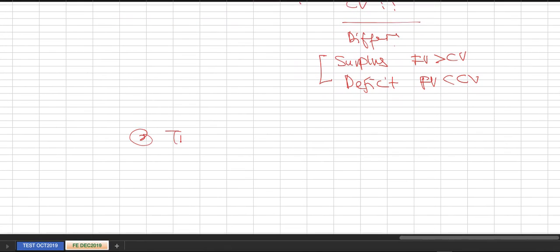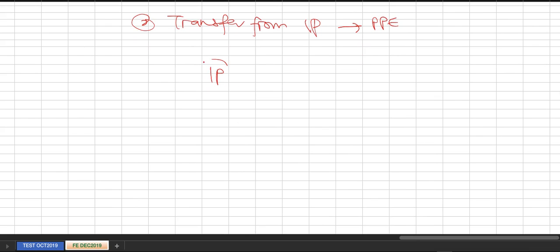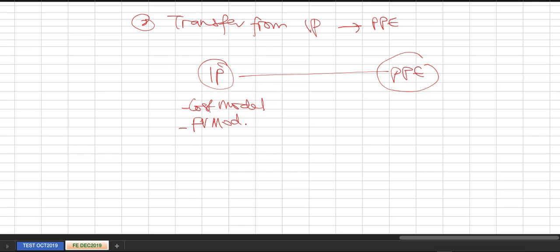Or it could be a transfer from IP to PPE. This can happen. So originally it is IP, so you transfer it to become a PPE. So IP is either cost model or fair value model. And on the transfer date, you will be given the fair value, and of course you need to compare with the carrying value. So the carrying value will be from here. For cost model, you need to depreciate your IP. For fair value model, you don't depreciate, so you just carry whatever initial cost here up to here.